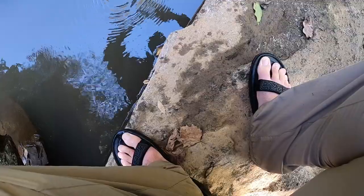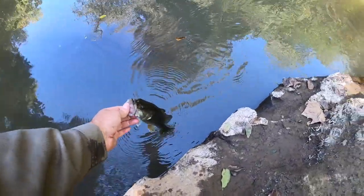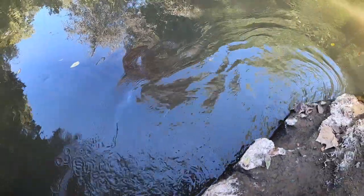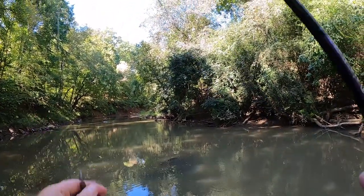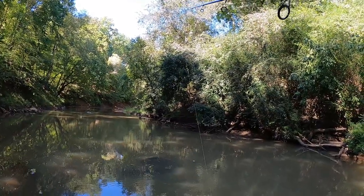I'm not going to put this guy on the board. I think my hook got him in the gills and then in the tongue, so I'm going to let him go. Well, we got our first Altamaha bass. That is the target species.